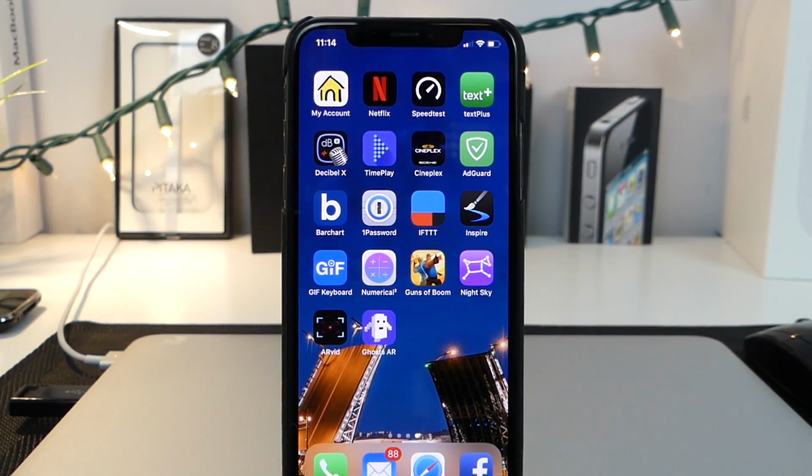Now moving on to my favorite apps, I did organize them all in one screen, and I'm going to be starting with the ones that I think are the most boring and then all the way up to the most exciting one way at the bottom here. Some of these apps are going to be requiring me to get up and start moving around, so you guys will see it throughout this video, but we're going to start with the first one here, which is Barchart.